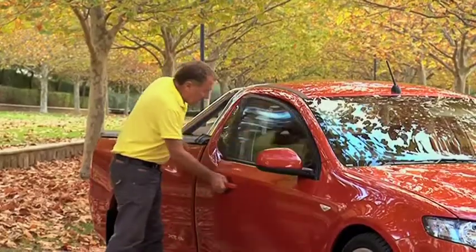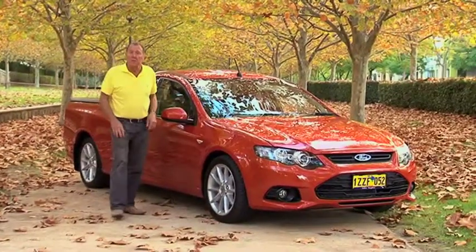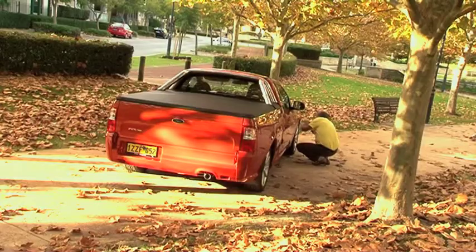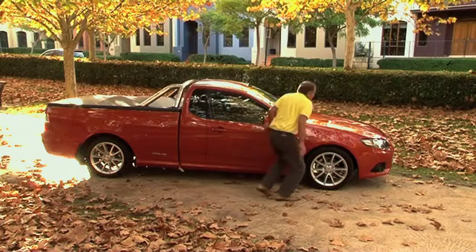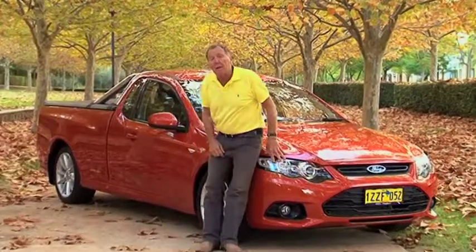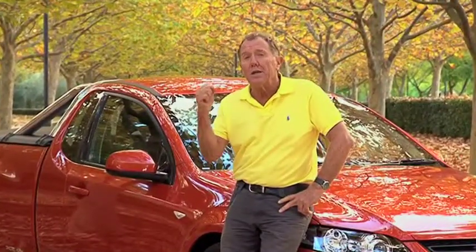Now, the XR6 does stand out in the crowd. Why? Because of its sleek design. Also, it has a low centre of gravity, big bold 18-inch wheels, colour coordinated rear vision mirrors, and up the front a big bold grille including fog lights. Throw in a choice of colours and a number of trim options and you have one sexy ute.